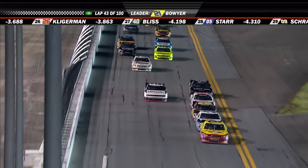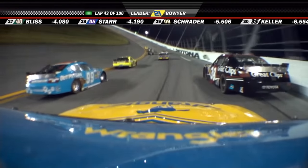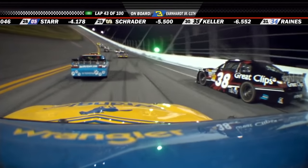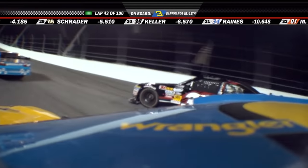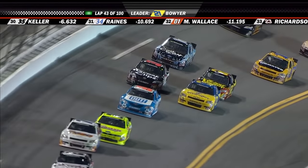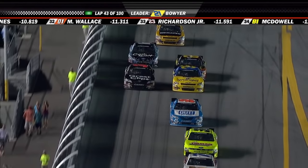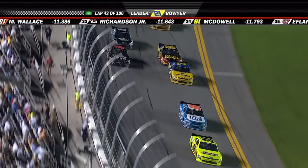Solid run for that 38 so far. He started back in 20th. I'm telling you, he is right up on that wall, though. And look at the wheels inside the fender wells, how up and down they're going and how rough the track is there. Yeah, it's extremely rough. It's a fast way because you can keep a lot of momentum up there, and you're not abusing the tires as much by running that high line, but you've got to have some help.